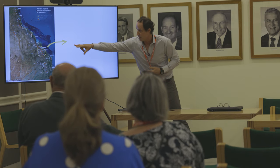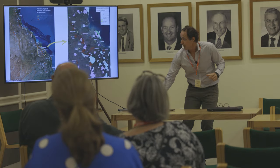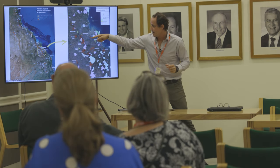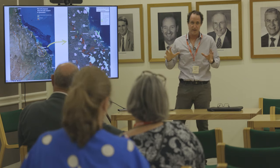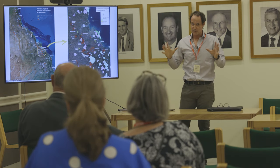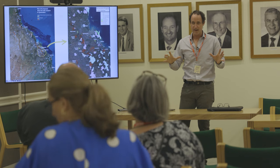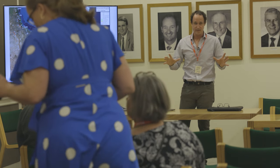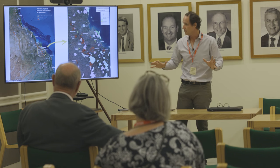If we look at just the area between Gladstone and Rockhampton, for example, what we're seeing are all the wind factories occupying all the high elevation areas outside of state forests and national parks. It's the biggest land grab that we'll ever see. It's massive. Vast amounts of country are going to go under renewables.